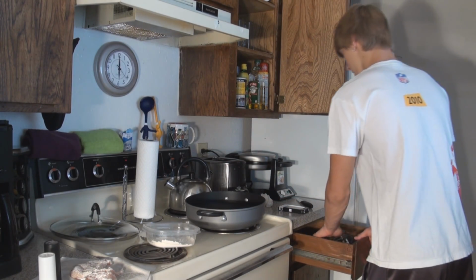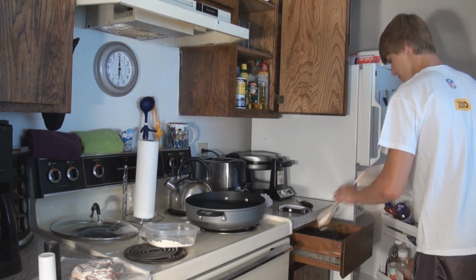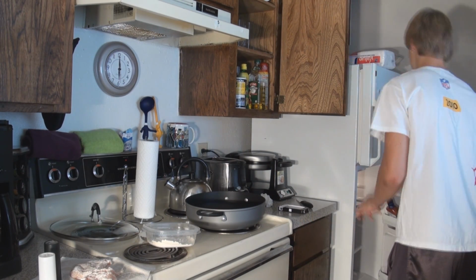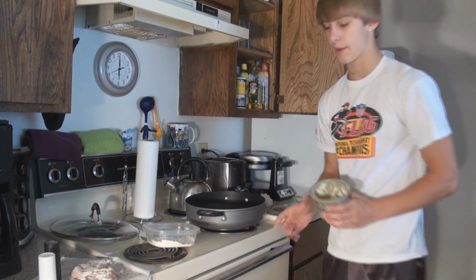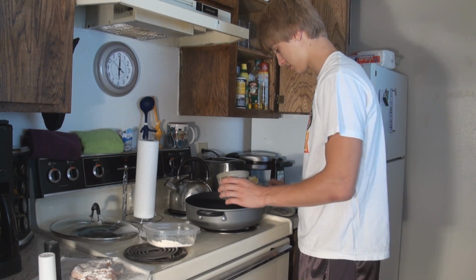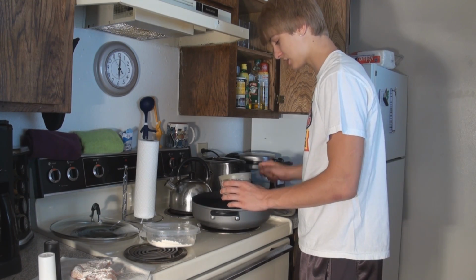Also, you're going to want to add about half a tablespoon of butter. Butter substitutes are welcome since butter is a little bit fatty. This butter has 0 trans fat. You want to add about half a tablespoon. Let that melt in there.